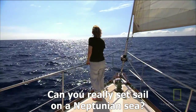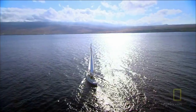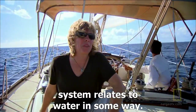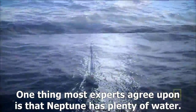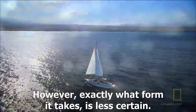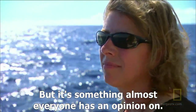Can you really set sail on a Neptunian sea? Just about everything about Neptune and its system relates to water in some way. One thing most experts agree on is that Neptune has plenty of water. However, exactly what form it takes is less certain. But it's something almost everyone has an opinion on.